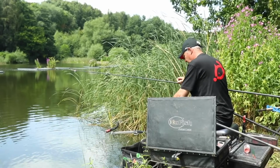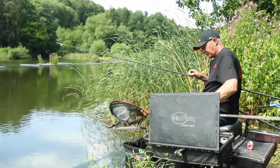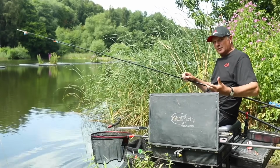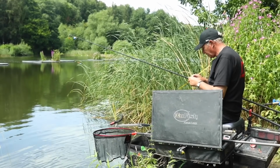So just that change has got rid of them perch, and it's given me a chance of catching bigger fish, which is the target. So, let's get in again.